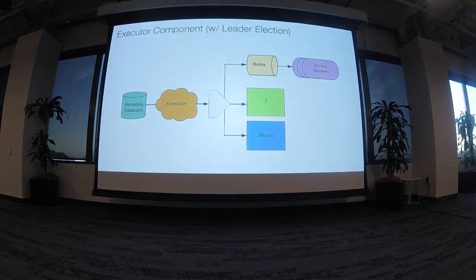And one last change we made was to introduce an executor component. An executor is what submits these jobs to the worker system. Once a job is scheduled, it submits it to either Redis or Celery, which is one commonly used executor. It can also be Mesos or Kubernetes. So what we decided to do was extract that component into its own component.